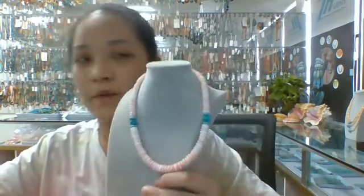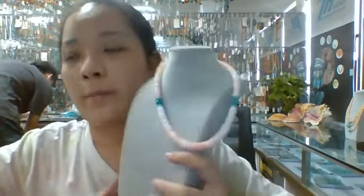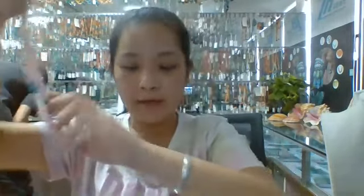Okay, and come back to this necklace. If you are interested in it, please feel free to communicate with us. And the pink shell, you can see they are natural and real. These pink shells are high quality. Our company will provide our customers competitive prices, excellent quality, and nice service. Our products are in great demand, loved by customers, and always receive highly favorable reviews. Okay, that's the first product.